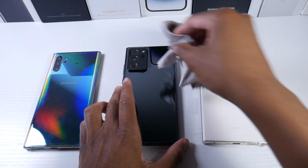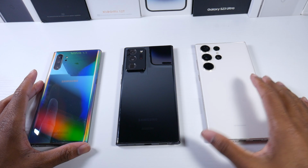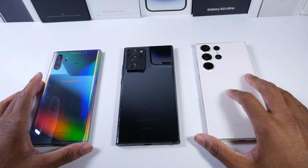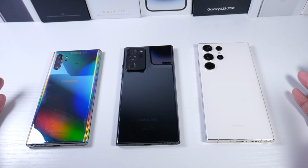Also, guys, these two phones are glossy, the Note 10 Plus and the Note 20 Ultra. The S23 has a matte finish, and you definitely will get those fingerprints and smudges on the glossy ones, so I'm glad that they went with a matte finish here. But as far as the hardware, we'll get into the speakers and stuff. They all have stereo speakers.